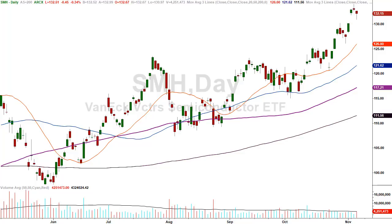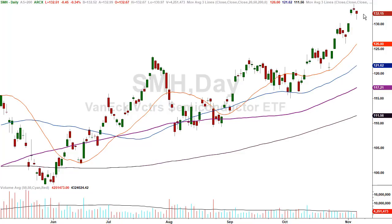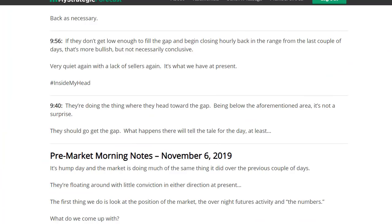What exactly am I hanging my hat on other than the fact that it's just a smidgen away from all-time highs? Well, here's something. They ran up to close inside the low from the other day. That keeps this little channel, this little range that the SPY, ES, S&P 500 has been in for 3 days.